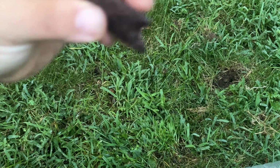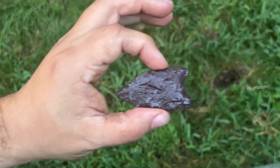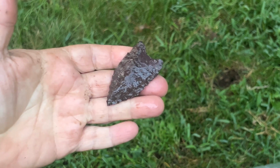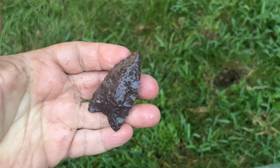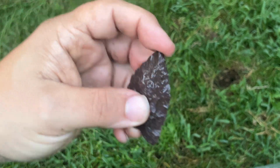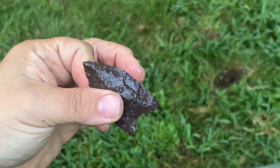Alright guys. Massachusetts Rhyolite for the win. Into the ground twice, no tip damage, sharp as heck. And then into hard plastic bottle, no damage, sharp as heck. That gets a thumbs up.